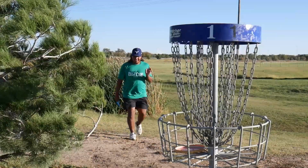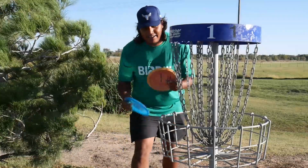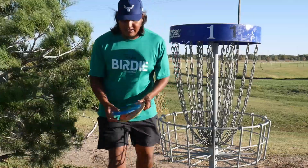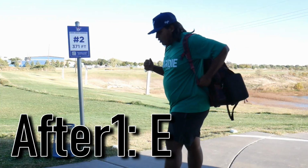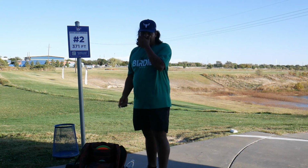There we go. Not taking too much of a hit right there. Par's fine on this hole. Would have liked the birdie, but we had to throw two 7 speeds back to back with putting and with driving. Alrighty, now we're on to hole 2, par 3, 371 feet.